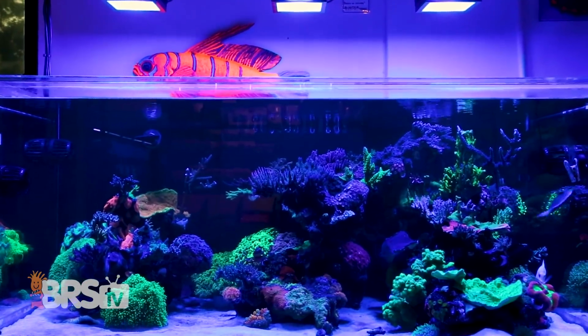The WWC team did share with me that if this tank was going to be transitioned to a high-density SPS only tank, they would add a third row of XR15s and raise the lights up a bit, or attempt to add some T5s for fill light.